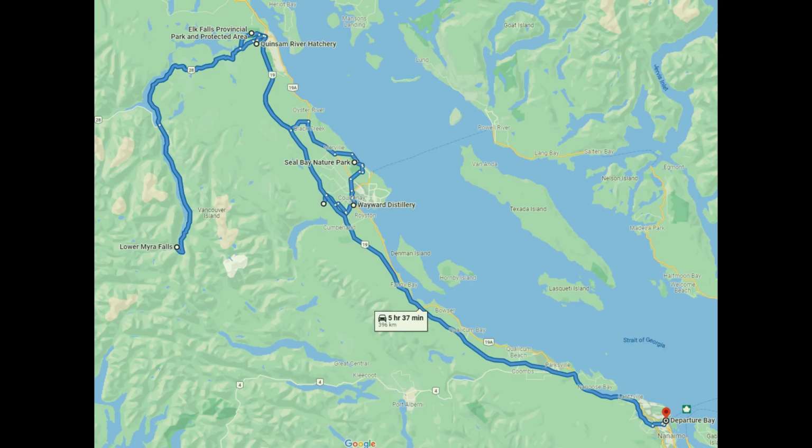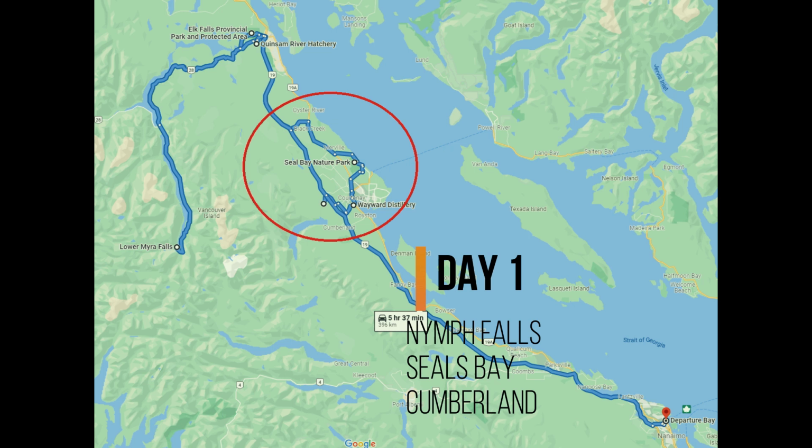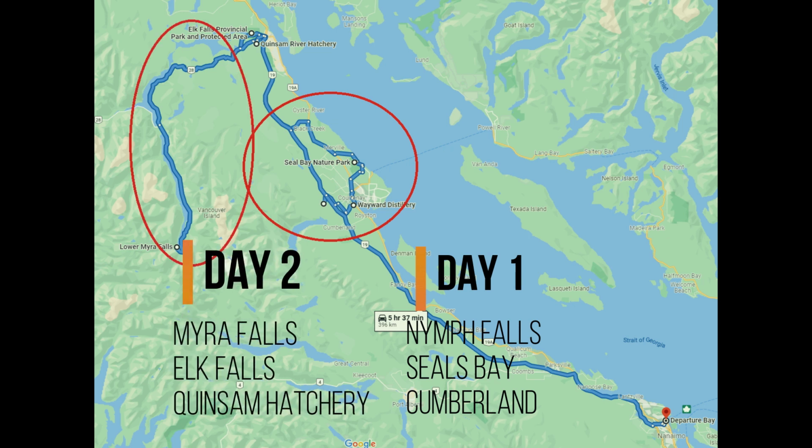Hey, now is the time for the pro tips. Comox Valley is a long stretch, so it's better to do it in clusters. My suggestion would be doing Nymph Falls, Seal Bay and Cumberland on one day, and Myra Falls, Elk Falls and Quinsam cemetery on the other day.